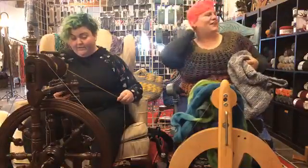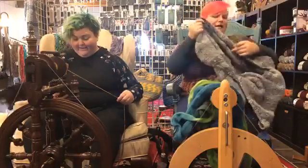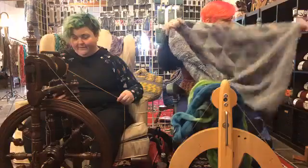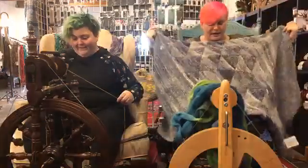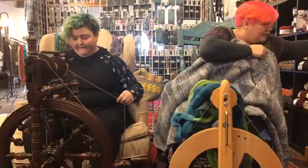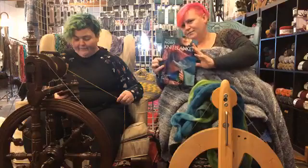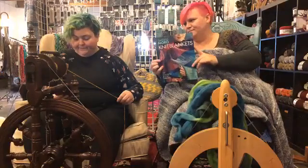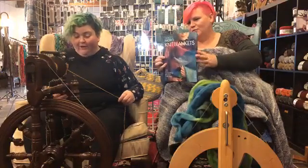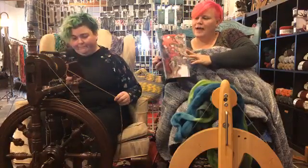So, totally random here. Last fall, I know we talked about it, we have the Noro Knit Blankets book. It's really awesome. This blanket is in it. Look at it. It's really yummy. It's made out of Noro. So, if you guys are feeling like you might need a blankie, here's one that you can make. You can make them all.